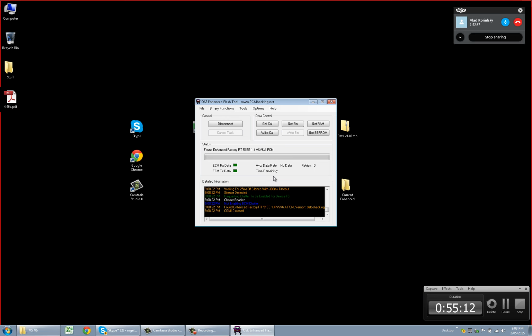Just to clarify, you're taking a read of the bin via the ALDL? Yep. But this thing will actually get the full bin of anything from VR, all the VR and onwards in the map-based PCMs. This will get you the full bin.